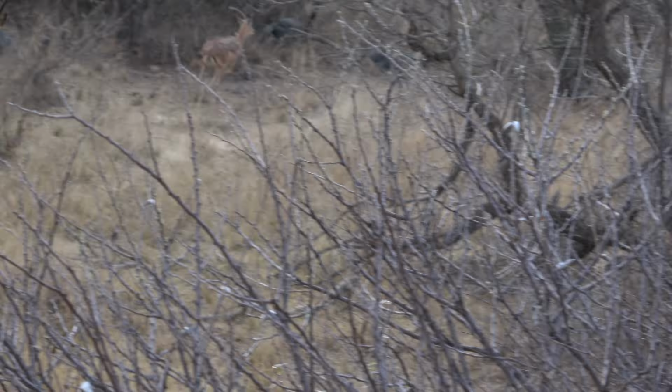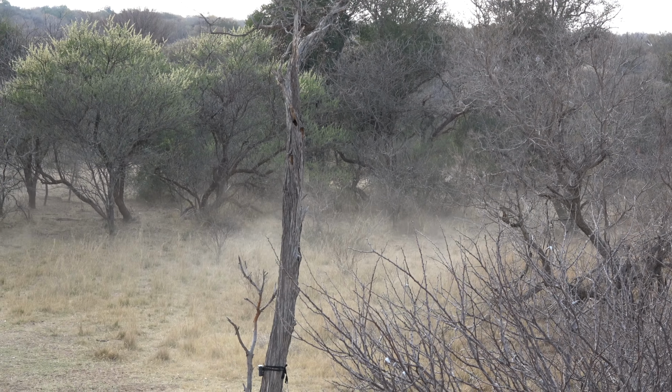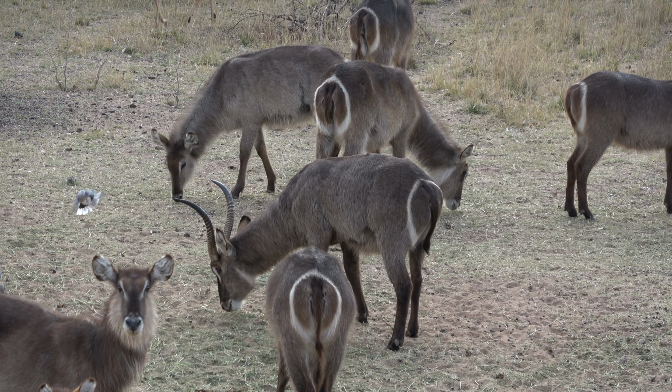Now, Waterbuck is very hard to track usually with a bow. They don't bleed very well. Their hair really closes up and keeps the blood trail down. They don't spew a whole lot. But this one, as you can see right here, watch this shot.